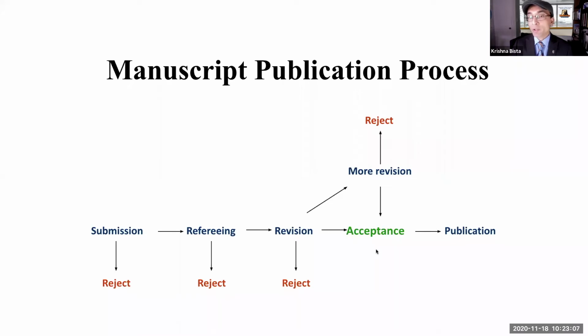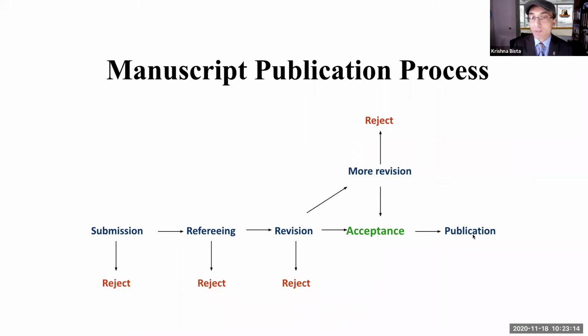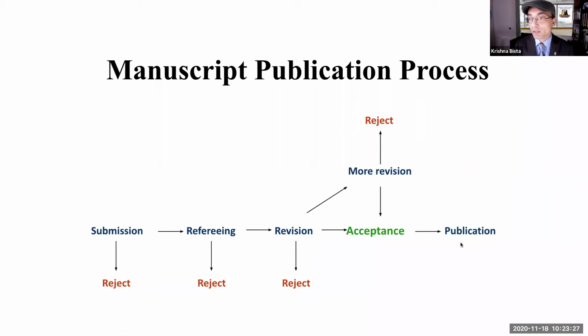After the manuscript is accepted, it takes another few months to go through the publication process, because there are lots of steps, including copy editing, proofreading, layout, and then scheduling for the print and online edition. The entire process from submission to publication takes somewhere from 6 months to even 2 years. Many journals in my field take a year to 2 years. Even I had to wait for 2 years for two or three manuscripts that I published before.